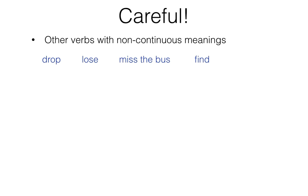With these types of verbs, we don't necessarily express an ongoing activity or a continuous activity. We can, however, express an activity that is repeated over time. Let's take a look at an example to see what I mean.